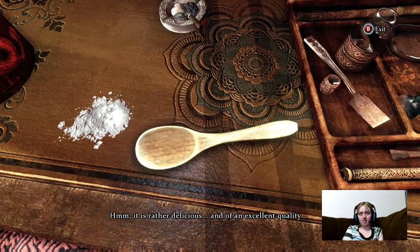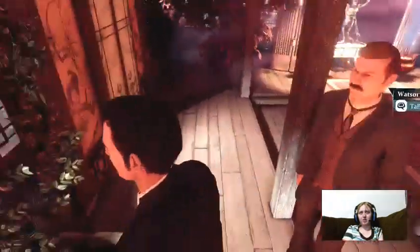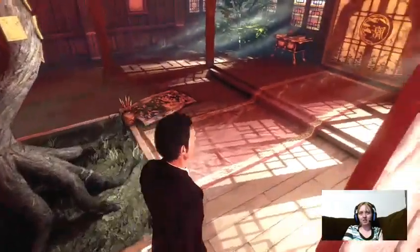My word, Holmes. Their sap is like a form of cocaine. That's what Sherlock does, right? Is it heroin or cocaine? I can't remember. It's one of the two. Oh, Watson's back. We locked him outside, but he's back now.